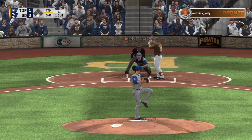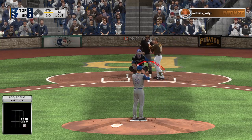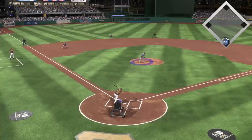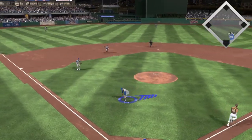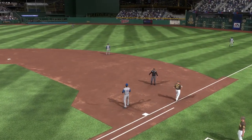Into the windup and the pitch. A fastball that just misses inside. Boy, good inside fastball right there. Trying to tie the hitter up, trying to keep him from getting those arms extended. A pitcher's pitch. Throw on to first, and Porcello's looking good here.